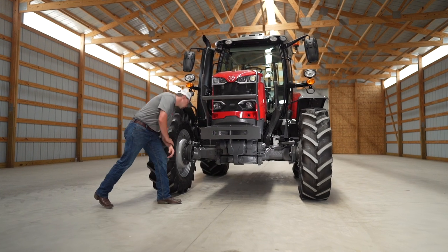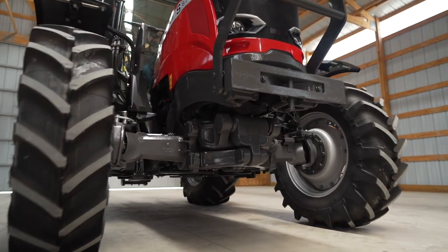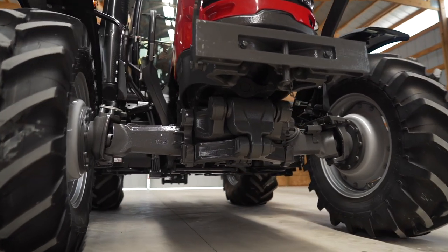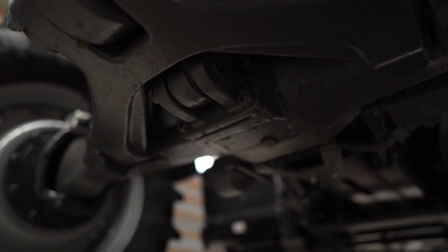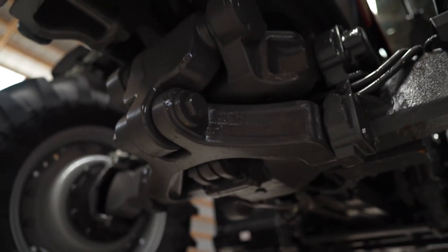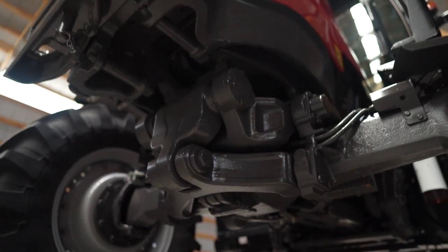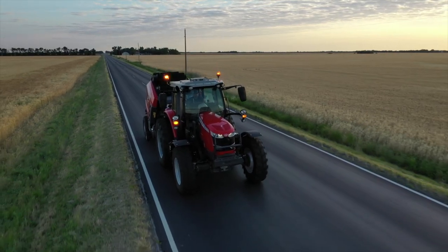Shown here is our suspended front axle. The 6700 S-Series offers two front axles, one being a standard fixed front axle and also our suspended front axle. The standard fixed front axle offers a decent ride, but the suspended front axle is really going to make your day easier when you're working out in a rough field or you've got a long day.